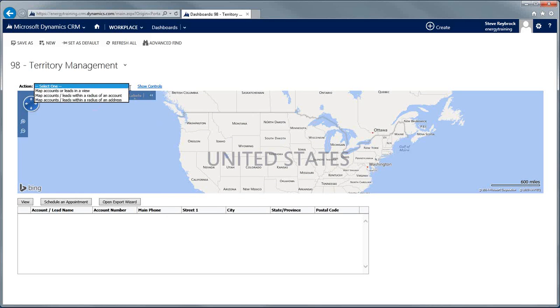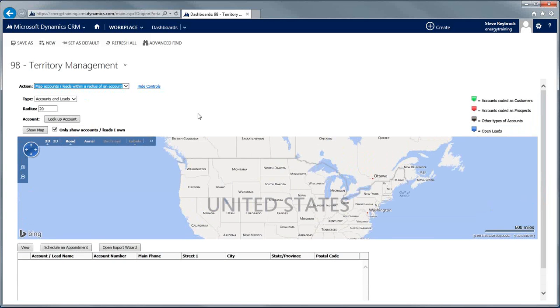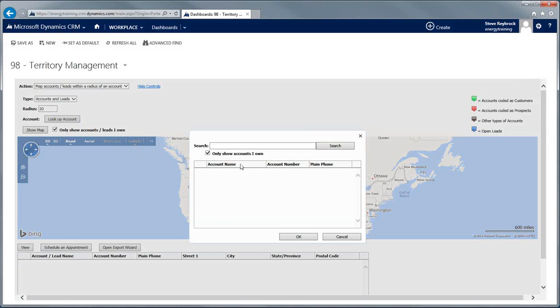And it's very simple here where I can just say, I want to take a look at all my accounts and leads within a radius of a specific account. You'll notice over here on the right-hand side are pins. Green are my customers, red are my prospects, black are other accounts, and then my open leads are represented in blue. Now I want to take a look at all my accounts within a 20-mile radius of a specific account. So I want to look that account up that I'm going to see. I'm going to visit Fairview Manufacturing.